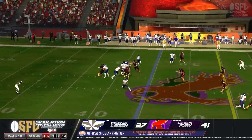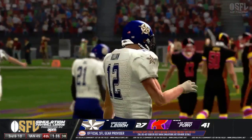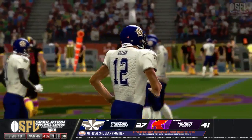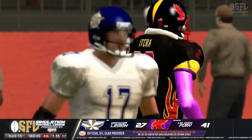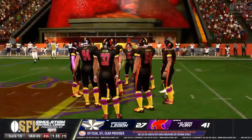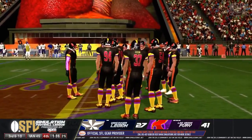Biddix, three-step drop. He's going to throw an out route, and that's almost picked off. Merrick Itera reading him like a book. And that would have been devastating if Itera picks that one off, because he would have had all day and then some, and probably would have taken that one back to the house.